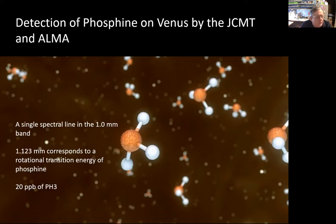So it turns out that this particular gas, phosphine, has an absorption band that is nicely placed in the millimeter part of the spectrum, corresponding to 1.123 millimeters long. And that's a specific and highly tuned absorption feature in the spectrum, where phosphine will pick up that energy and it causes the molecule to spin around. It's a rotational transition band of the molecule.